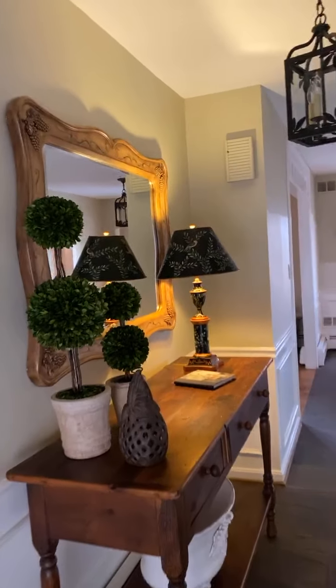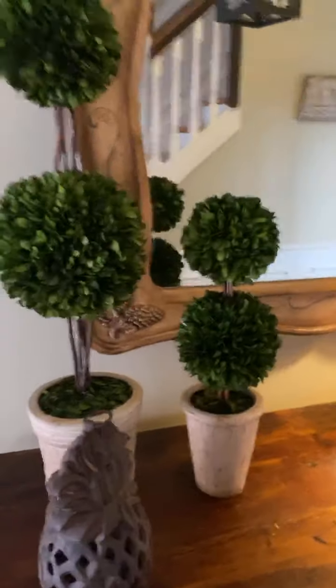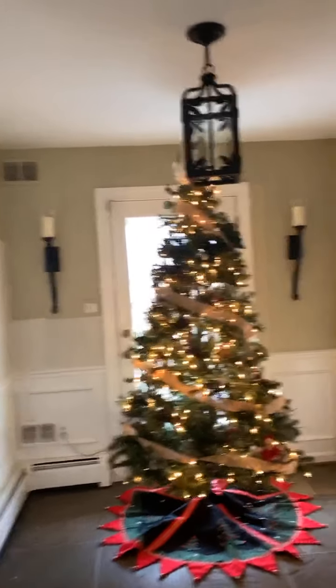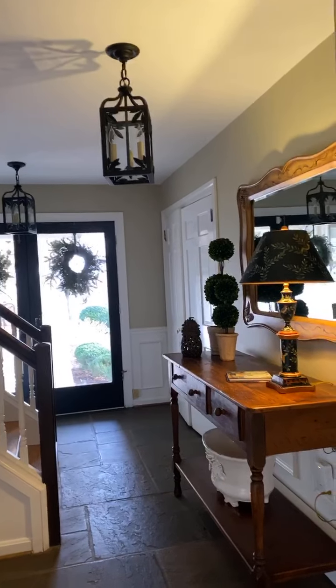There's my entryway. And I just did some topiaries and a welcome pineapple here. And it's always good to have odd numbers. I actually went ahead and closed my dogs off upstairs in our bonus room. Anyways, there you can see I'm trying to still figure out paint color. But there you go. There's the entry. I have a little guest book there.